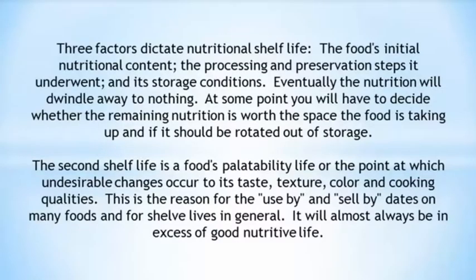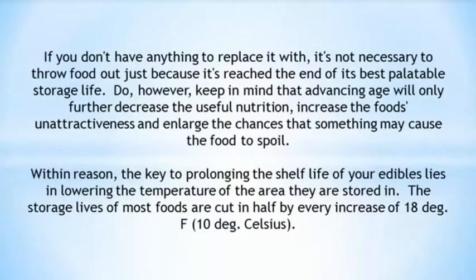The second shelf life is a food's palatability life, or the point at which undesirable changes occur to its taste, texture, color, and cooking qualities. This is the reason for the use-by and sell-by dates on many foods, and for shelf lives in general. It will almost always be in excess of good nutritional life. If you don't have anything to replace it with, it's not necessary to throw out the food just because it's reached the end of its best palatable storage life. Do, however, keep in mind that advancing age will only further decrease the useful nutrition, increase the food's unattractiveness, and enlarge the chances that something may cause the food to spoil.